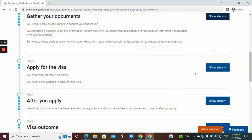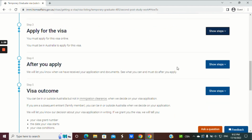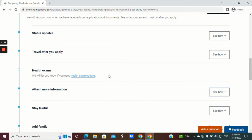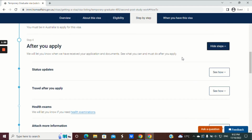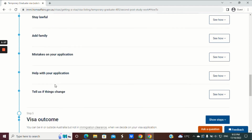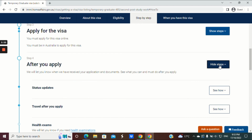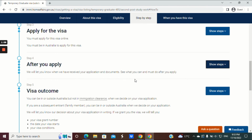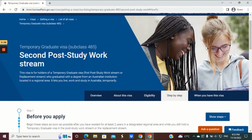Step 3, apply for the visa. Has to be online through your ImmiAccount, and after you've applied, step 4, you'll be granted a bridging visa. And make sure if you need to travel or update us, update the department through the ImmiAccount, and basically go through these tabs. It's the same as your previous 405, so I'm not going to go into more detail because this video will be very, very long. Then you'll find out your visa outcome, if you get the 1 or 2 years, or if you're successful or unsuccessful. So that's it. That is, ladies and gentlemen, the second post-study workstream visa, subclass 485.